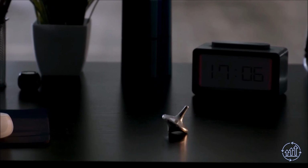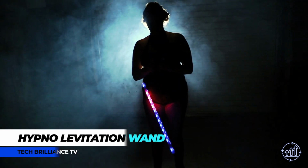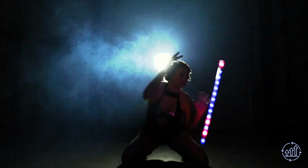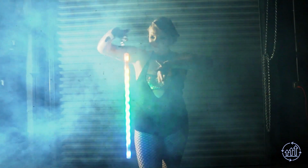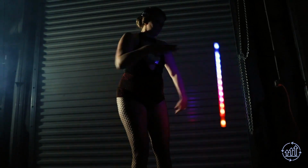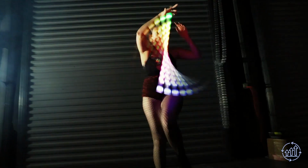The Hypno Levitation Wand. Prepare to be amazed. The FX Hypno Levitation Wand is a true wonder. It features 27 super bright LEDs that provide visibility from all angles, with 100 plus different modes and a variety of solid colors and animated patterns to choose from.